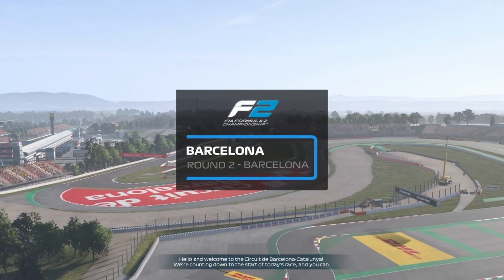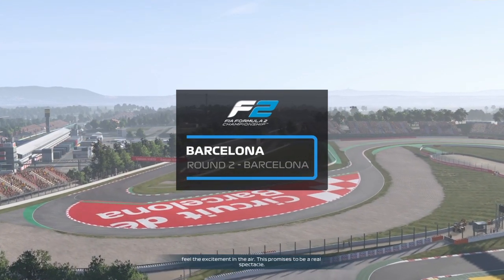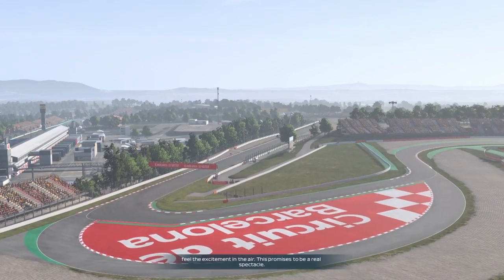Hello and welcome to the Circuit de Barcelona-Catalunya. We're counting down to the start of today's race, and you can feel the excitement in the air. This promises to be a real spectacle.